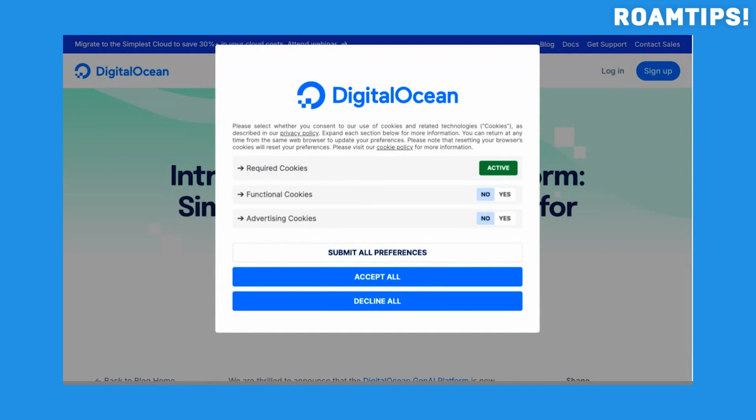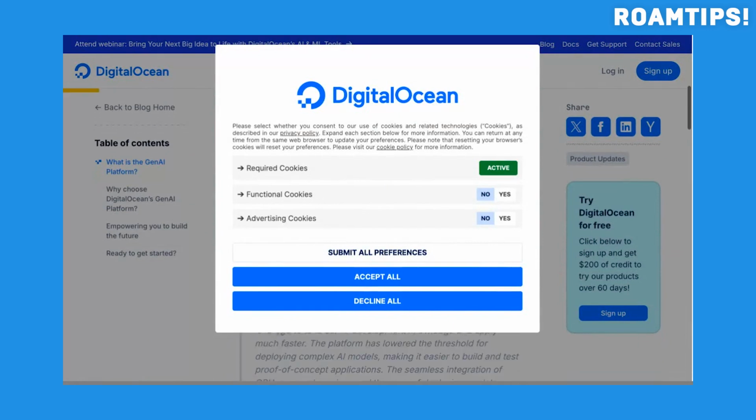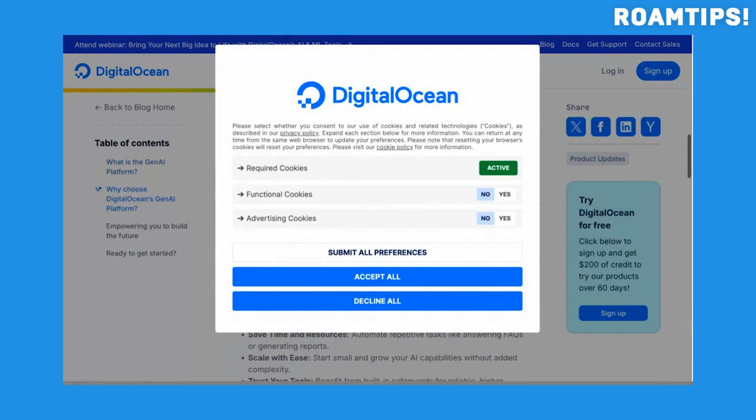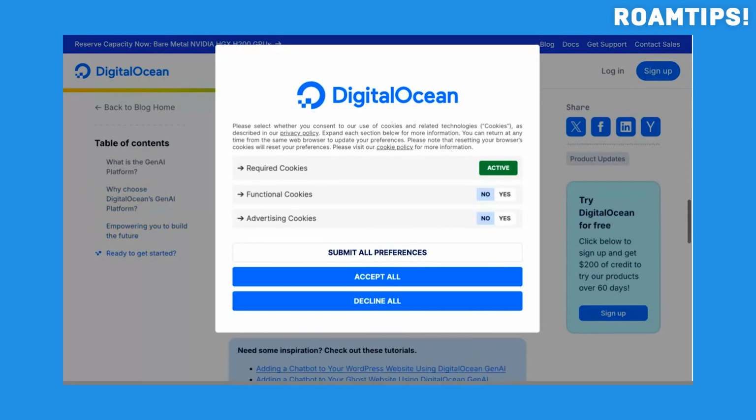DigitalOcean is known for its affordability. Pricing is transparent, with no hidden fees. Droplets start at just $5 a month, perfect for small projects, personal sites, and budget-conscious startups.